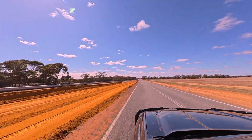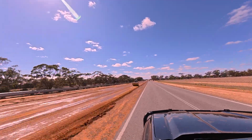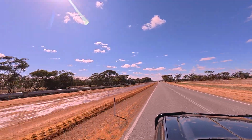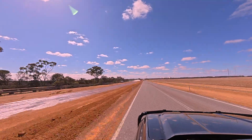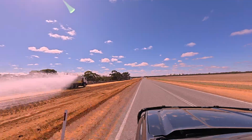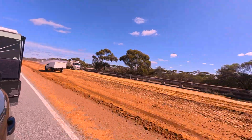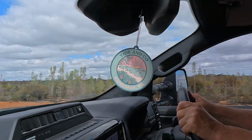Out on the Great Eastern Highway, we share the road with all kinds of traffic, from road trains and caravans to locals going about their day. We also come across major roadworks, with crews busy constructing a whole new section of highway. It's a reminder of just how vast and vital this route is for connecting WA's inland towns.